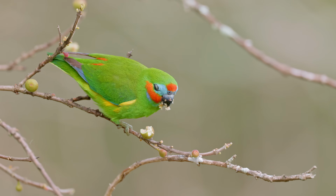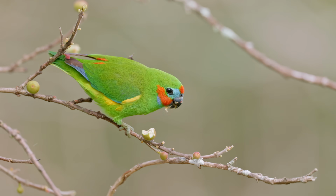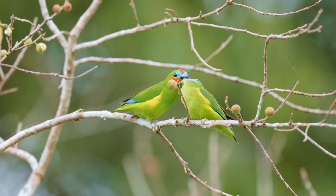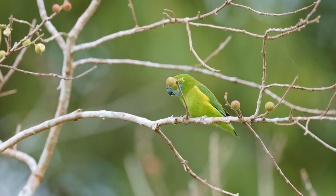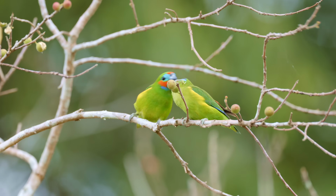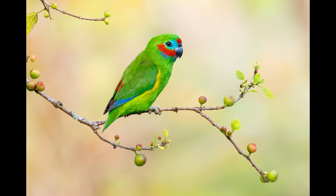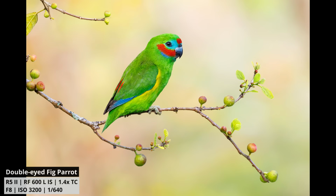The best example were probably those little double-eyed fig parrots we photographed. There was one tree we knew about where they definitely come in to feed. But I checked out the tree, I think it was early August, and there were no birds at all. And then we checked it when you arrived, late August, and there were no birds at all. And then a few weeks later, after we came back from our Darwin trip, suddenly there were a few birds every morning, and we got some really nice photos and videos.